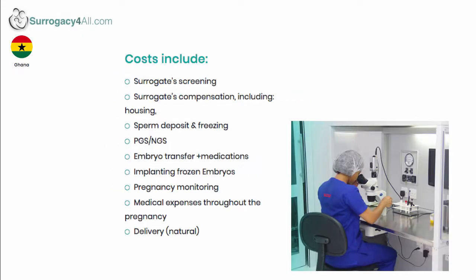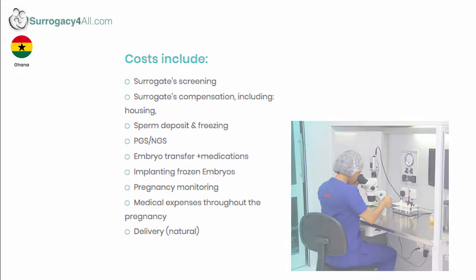Costs include surrogate screening, surrogate's compensation including housing, sperm deposit and freezing, PGS or NGS, embryo transfer plus medications, implanting frozen embryos, pregnancy monitoring, and medical expenses throughout the pregnancy and delivery.